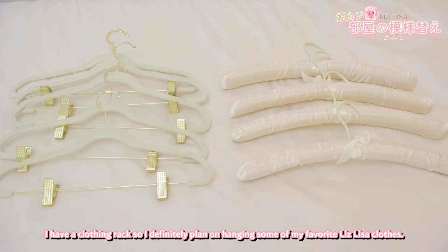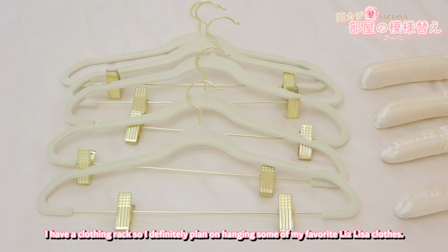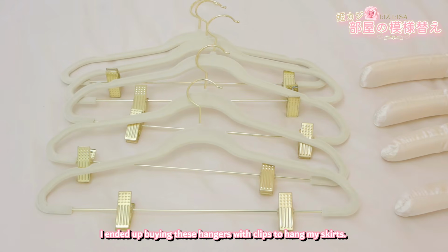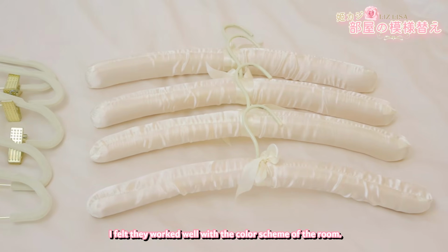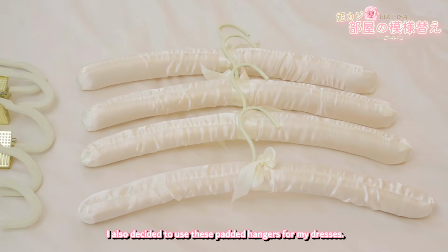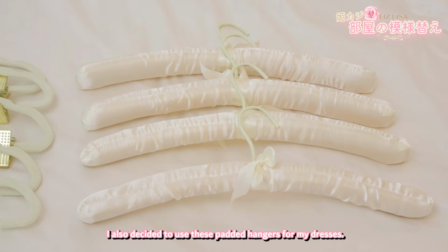I have a clothing rack, so I definitely plan on hanging some of my favorite Lisa clothes. I ended up buying these hangers with clips to hang my skirts. These are cream and velvet with gold on the top. I felt they worked well with the color scheme of the room. I also decided to use these padded hangers for my dresses.